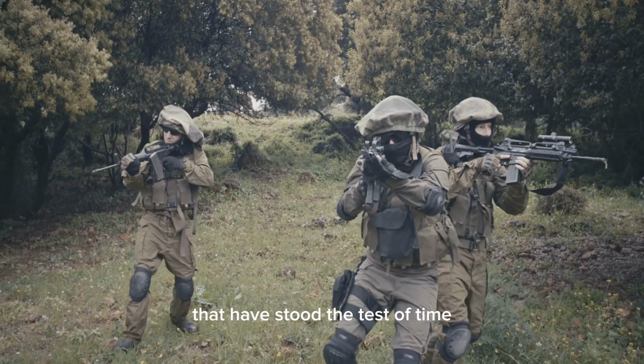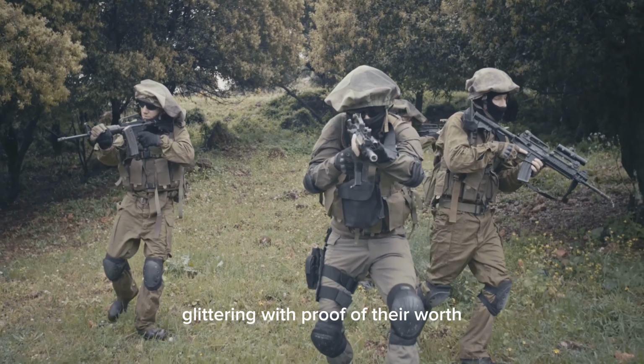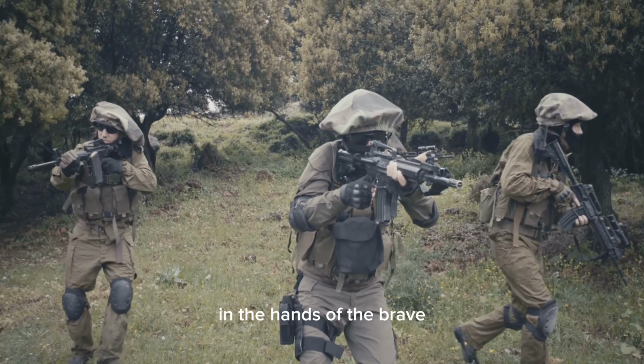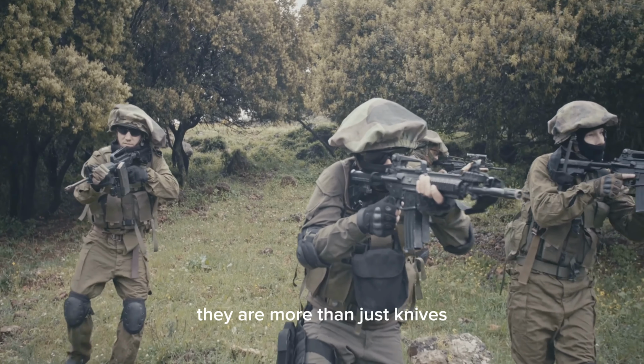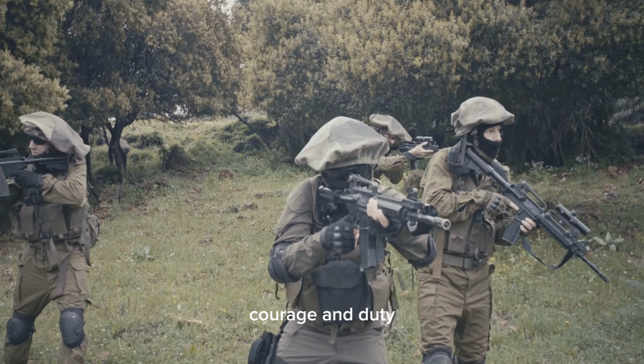These are the blades that have stood the test of time, glittering with proof of their worth in the hands of the brave men and women of the US military. They are more than just knives, they are symbols of resilience, courage and duty.